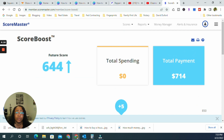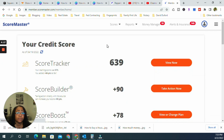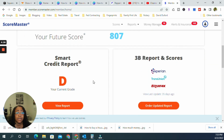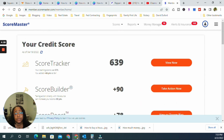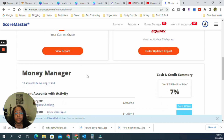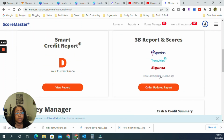So I do like the Score Boost, and I do like the Score Builder, because that'll give you the long-term plan. The Score Boost is to boost you right now. It's telling you what you need to do with the money that you have right now. Like I said, every day you can do an updated score tracker report, your smart credit report. That is that TransUnion Vantage score. And once a month you will get your 3 bureau reports from all of the 3 bureaus. Anytime you want to, you can also go in here and get a new 3 bureau report for $9.95.